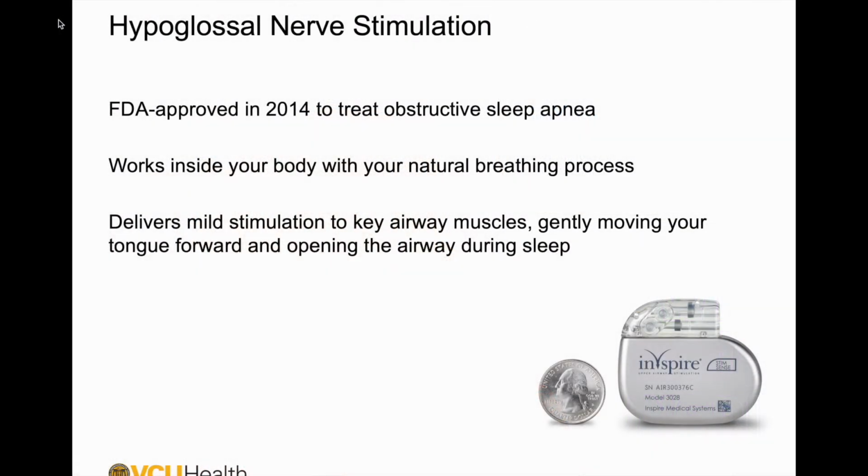Hypoglossal nerve stimulation. The hypoglossal nerve is the name for the nerve that controls your tongue. So this system has been FDA approved since 2014 to treat moderate to severe obstructive sleep apnea in those patients who are unable to tolerate the typical treatments like CPAP. It works inside your body by using the natural processes to keep your airway open. It delivers mild stimulation to the key muscles, such as the muscles of the tongue, to pull the tongue forward with each breath, allowing the airway to remain patent during sleep.